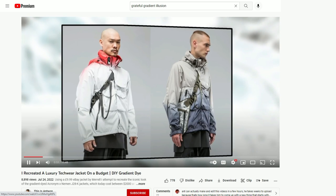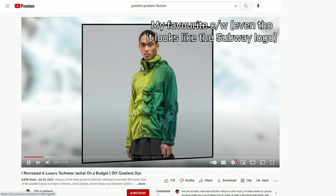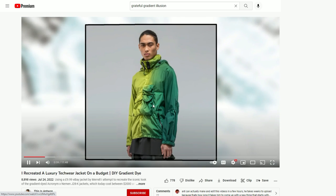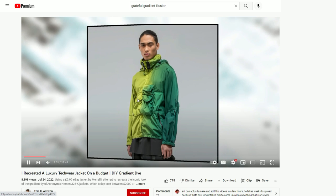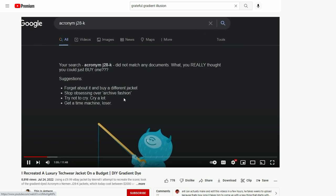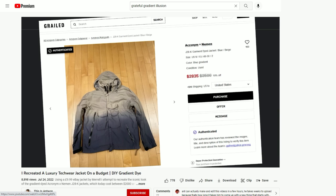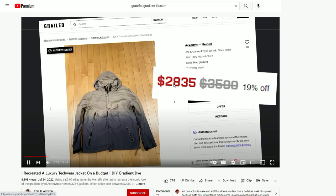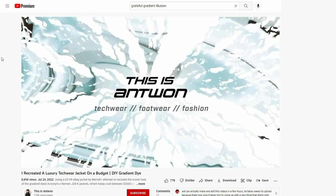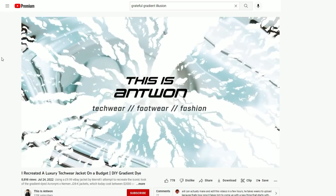What is this? Is that a remote control? What is on the neck? The combination of dyeing and ultra-modern pocket-heavy design makes them super interesting jackets. But being over 5 years old, they look kind of ugly. Hard to find these days and rather expensive when they do. $2,800 leads us to this video. Wait, $2,800 for those jackets? Are you serious? Let's see how much he's going to be spending to recreate this.